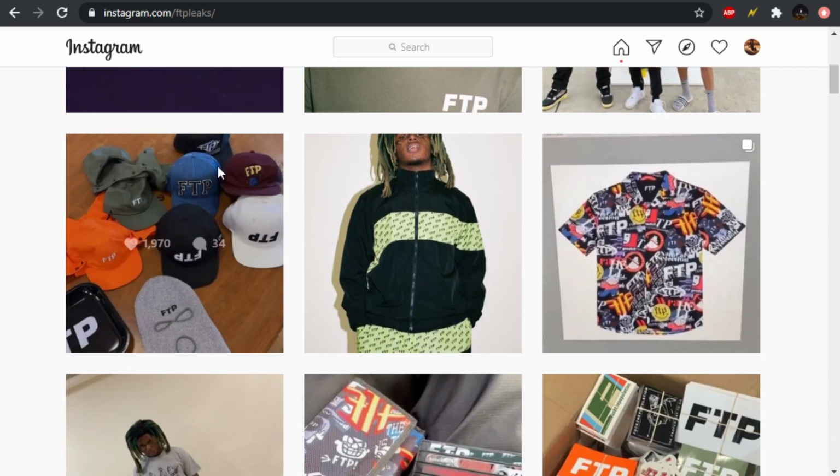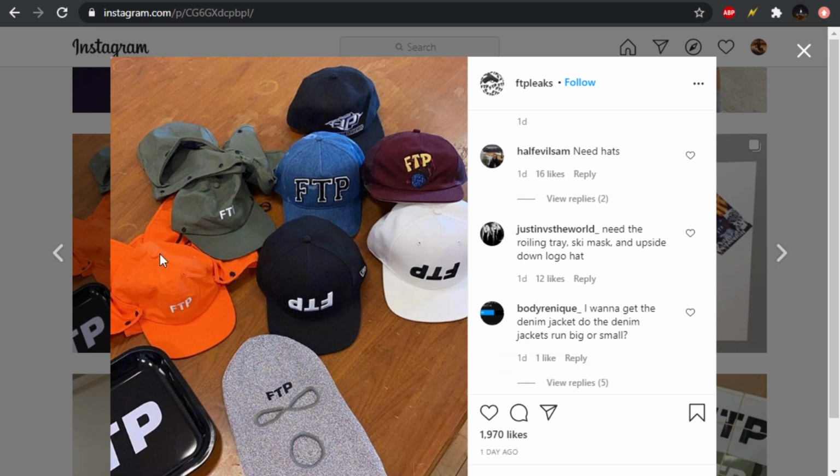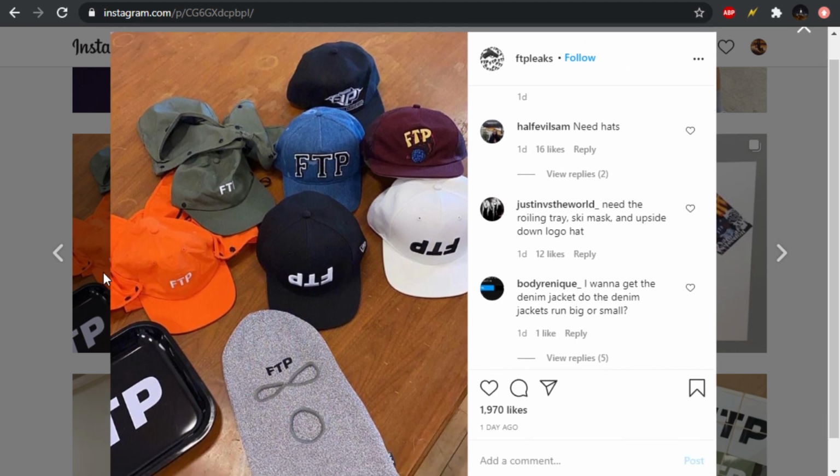But first up, we're going to take a look at the hats, which Zach posted on his story, I want to say, on Instagram. He said the dude modeling the lookbook, the guy from City Morgue, I forget his name, said hats don't fit his head because of the dreads, but we're definitely dropping some. And then he posted this.